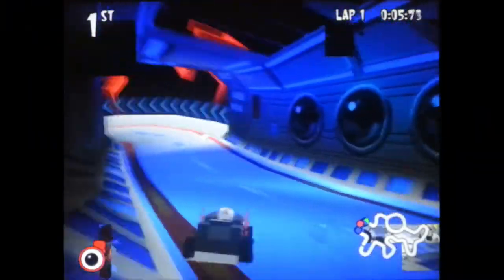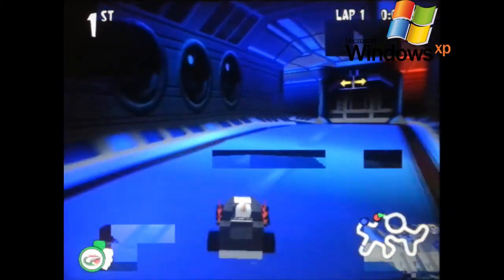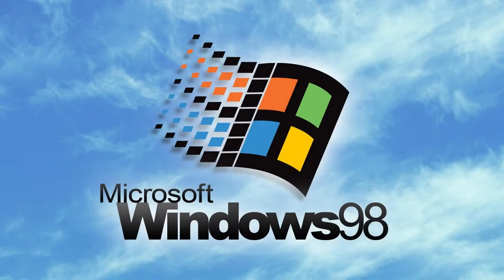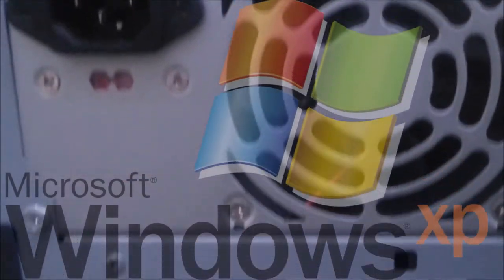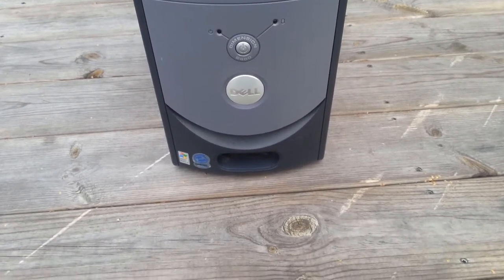And also, for some odd reason, it had graphical artifacts all over the screen when running LEGO Racers on Windows XP. But weirdly enough, the game acted just normal when I was experimenting with Windows 98 a while ago. So I guess it has something to do with the different drivers. Though I was not able to find a way to make it work properly on Windows XP yet. So well, without further ado, let's check out how well this Dell Dimension handled these games.